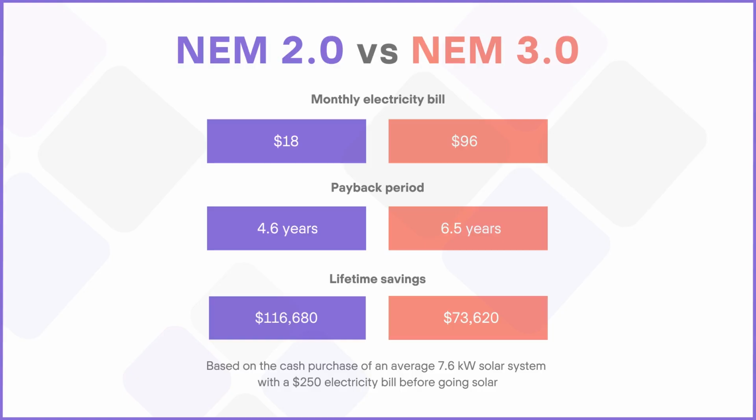Because of the major reduction in export rates, payback periods are going to be longer and overall savings are going to go lower under NEM 3 than they were under NEM 2. Now exactly how much this changes is going to vary from system to system. So we crunched the numbers on an average 7.6 kilowatt system based on a cash purchase and a previous electricity bill around $250 a month. As you can see, the payback period increases by 2 years, and the overall savings decreases by over $40,000 over the life of the system. So yes, payback periods will be longer and lifetime savings are going to be lower under NEM 3.